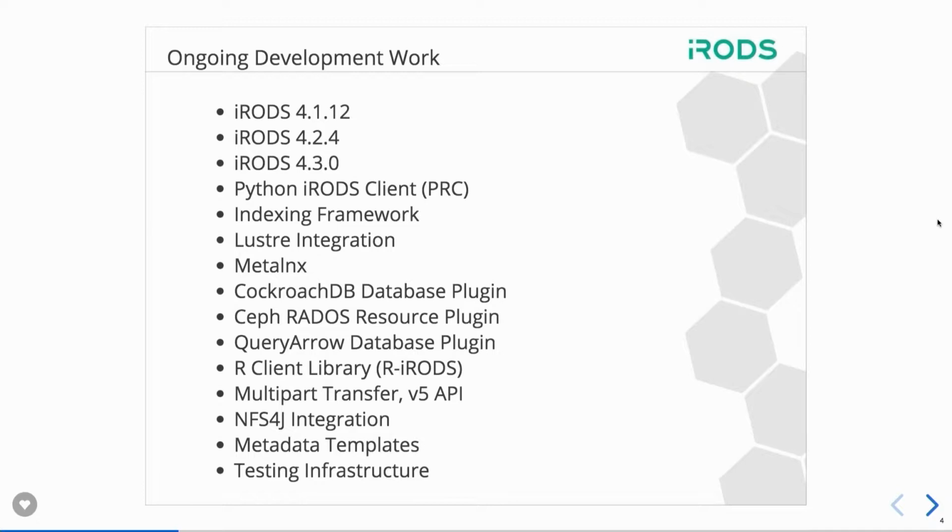We have some work for iRODS to be able to be mounted as an NFS volume, but still going through iRODS, and so all the policy enforcement points would still get hit. That's going to be the NFS for J project. We're going to have an intern this summer, which is new for us, and their project will be well scoped, and it's going to be get NFS for J implemented and working. Work on the metadata templates, obviously, and then, like I said, forever work on the testing infrastructure. We have, at this point, maybe more code testing iRODS than we do in iRODS. I guess that's a good thing, right?